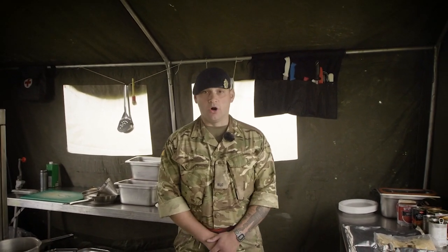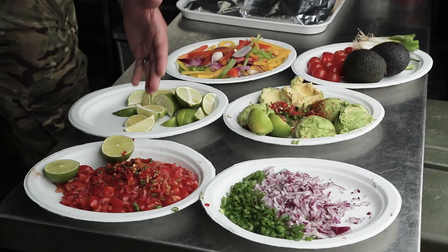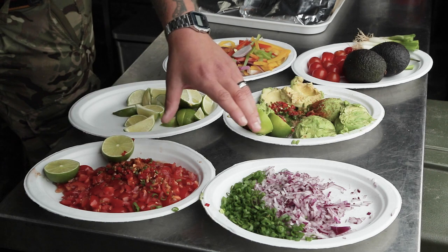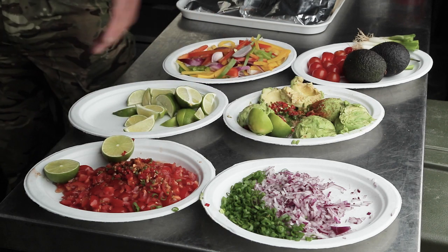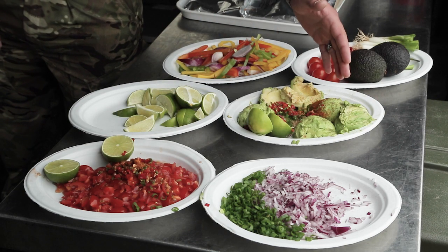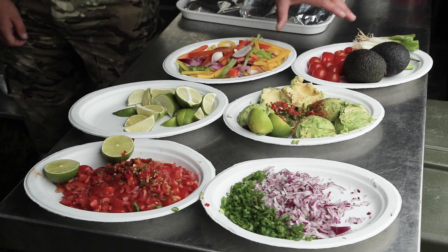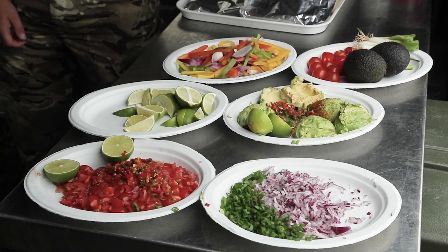Today we're going to do a chili con carne with tacos. So we've got tomatoes here with chili, a bit of coriander and some lime. These two will make a salsa. Here they're just fresh limes. That's going to make a guacamole. So here you've got fresh avocado, chilies again, some lime. These here are just condiments that we'll make up later on if we need them.